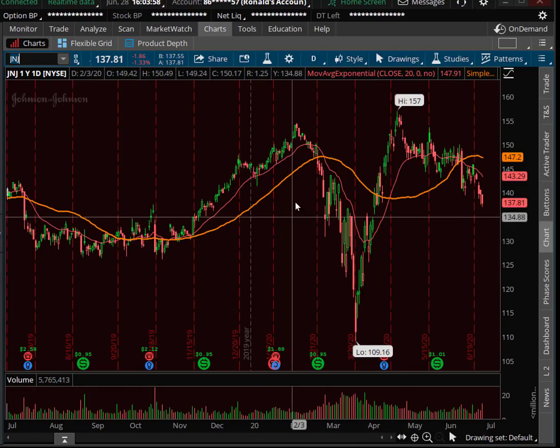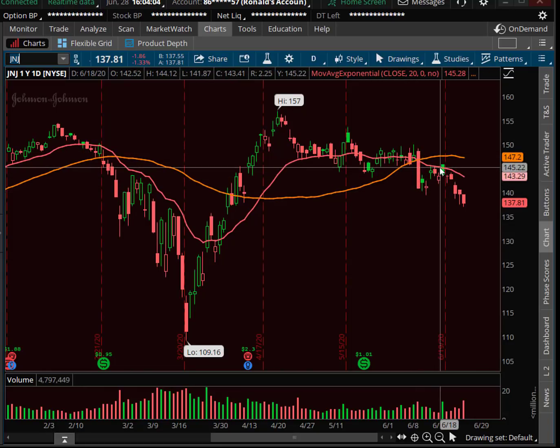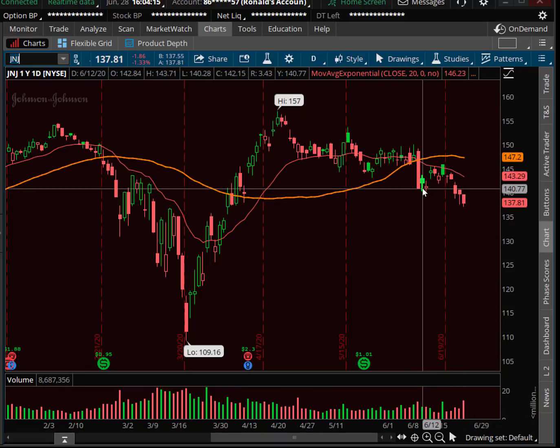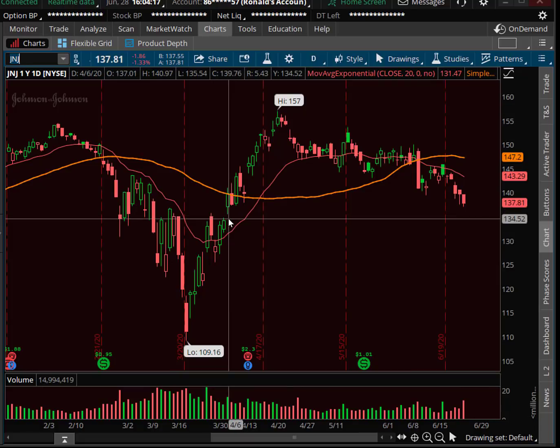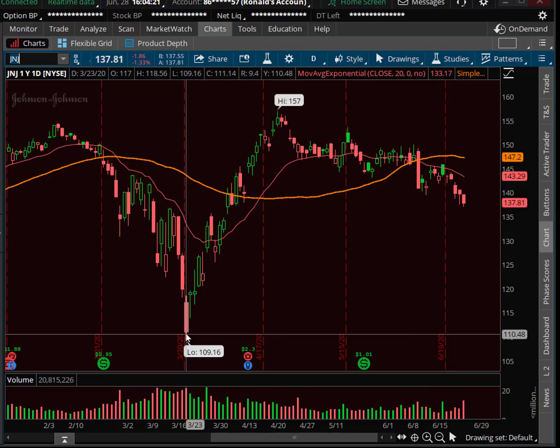Here's Johnson & Johnson, down about 1.3%. Once we had this big down day here back on 6/11, we tried to rally, could not get above the 20-day in red. Interesting. Johnson & Johnson sometimes trends really, really well using the 20-day EMA. And now we're starting to drop, 3 straight days below the previous closing low. There's a little bit of an unfilled gap at 134. And then you're talking about 109, which were the March lows, 30% lower.